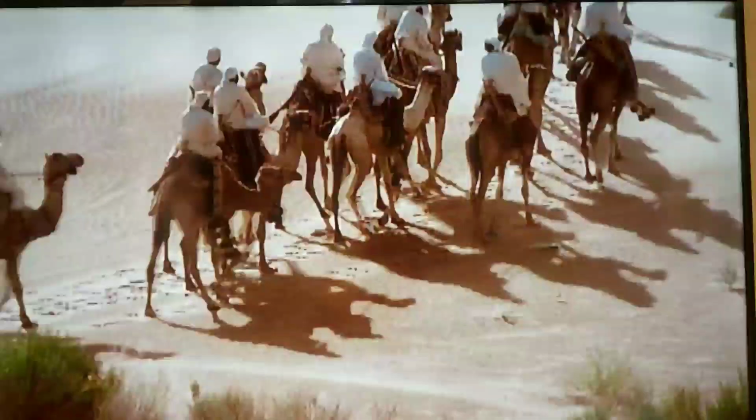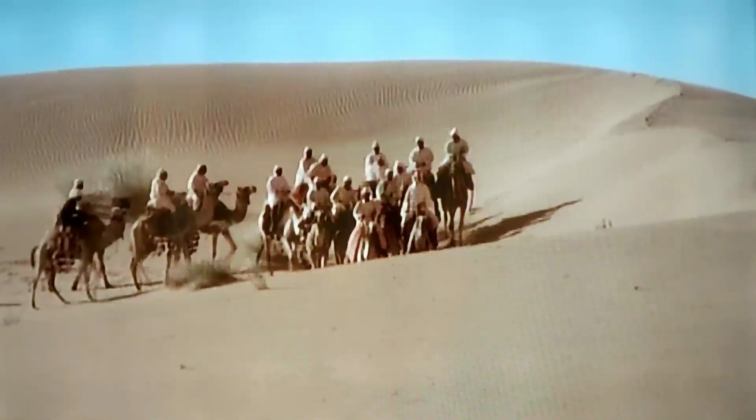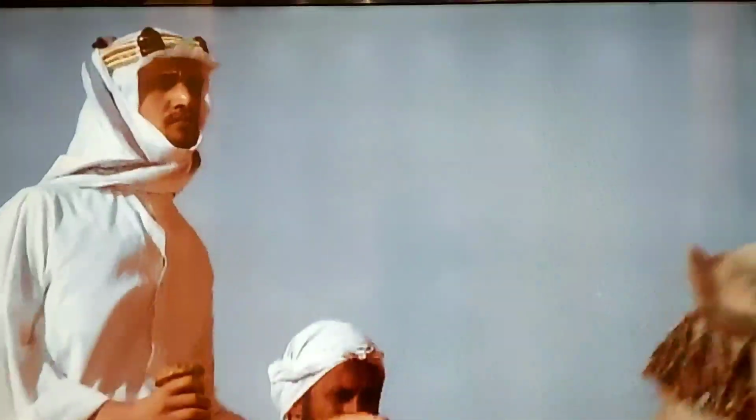1901, 60 armed men set out in secret across the desert. They were led by Abdulaziz bin Abdul Rahman al Saud. His aim was to capture Riyadh and unify the country. It was, he felt, his destiny. He was 26 years old.